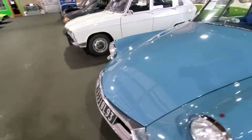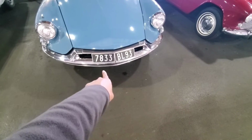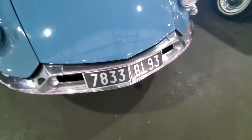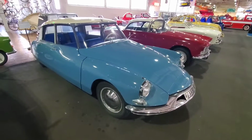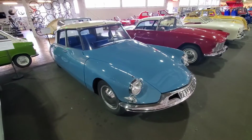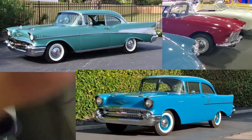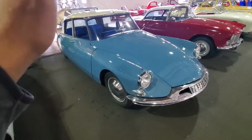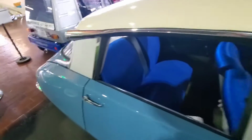Some models have a clutchless manual, and it has that obligatory French license plate that was split into two. As you can see, split. I hope more countries can do that, so it makes the car more stylish looking. So basically, this is like if the Chevy Bel Air and the Chevy 150, this is like the Chevy 150 equivalent to the Bel Air's DS19. So I think that's the rough analogy of those cars. So this is like the basic model compared to the usual DS19.